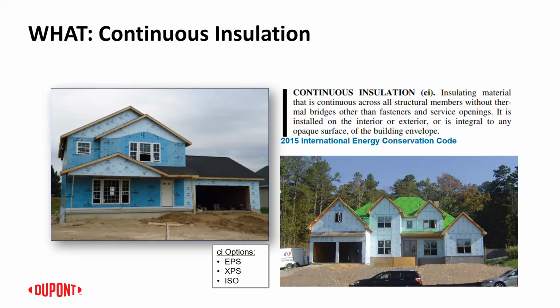3 of the most commonly used CI options for both residential and commercial construction in the market today are expanded polystyrene, or EPS, extruded polystyrene, or XPS, and then we also have polyisocyanurate insulation. It's commonly shortened as ISO or polyiso. And the main differences between these options are primarily their cost and also the thermal resistance, or the R value per inch, which they provide.